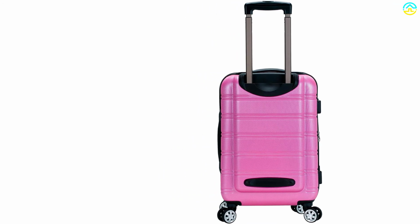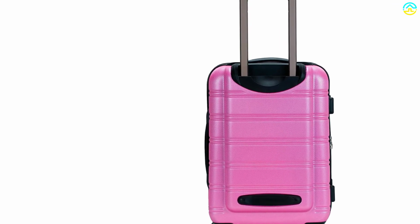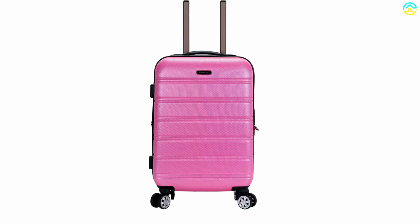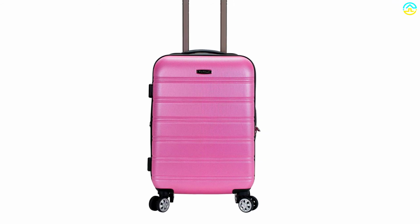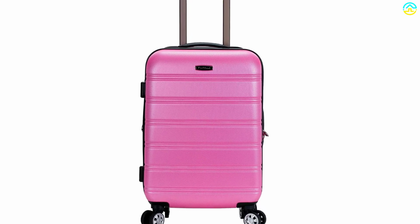This item comes with durable spinner wheels that move from one location to the other perfectly. Note that you can roll them in any direction, thanks to a 360-degree angle. Now your youngster can enjoy a sense of independence every time you go for a family trip.